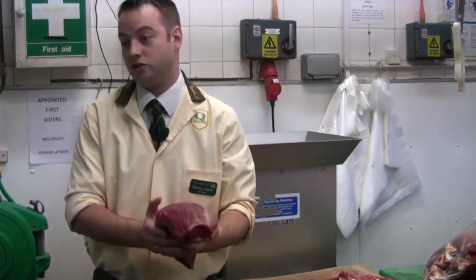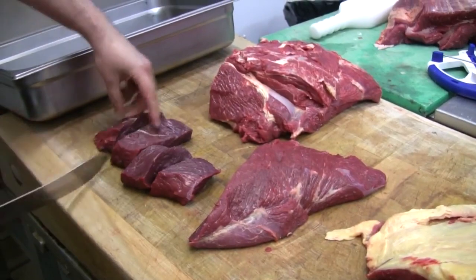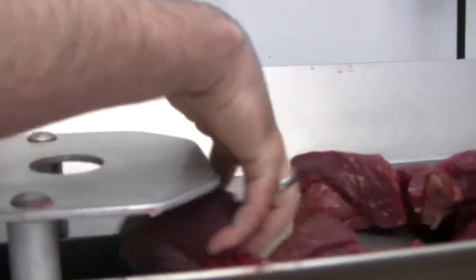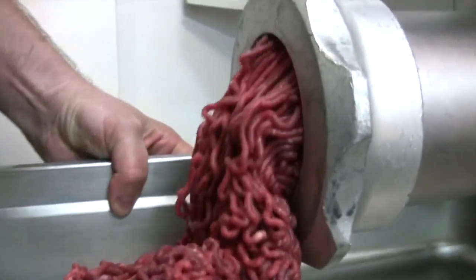make really good mince. First, the meat is cut into smaller pieces before being placed on top of the mincer. The pieces of meat are fed through the hole at the top where gravity will pull them down, before being drawn across to a blade to be cut into mince.